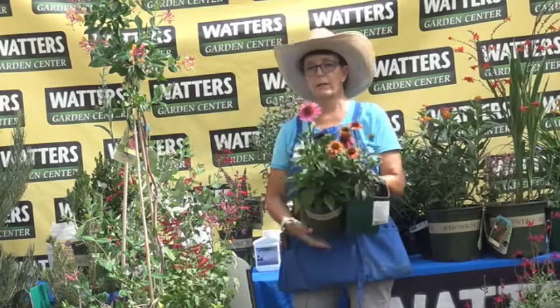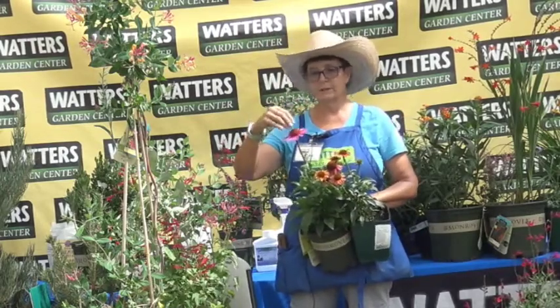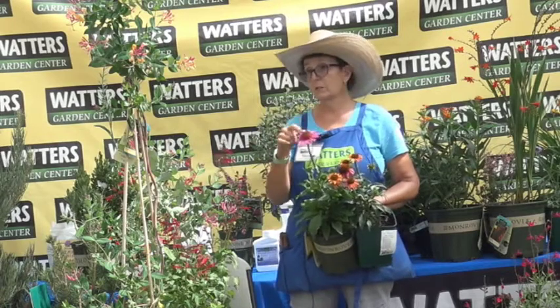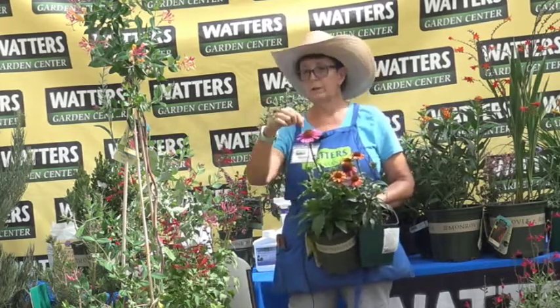Echinacea is a great butterfly plant. They love this landing pad. So they just land on it and then they start sucking. This is actually another bird plant. Those little goldfinches that we have love to eat these.